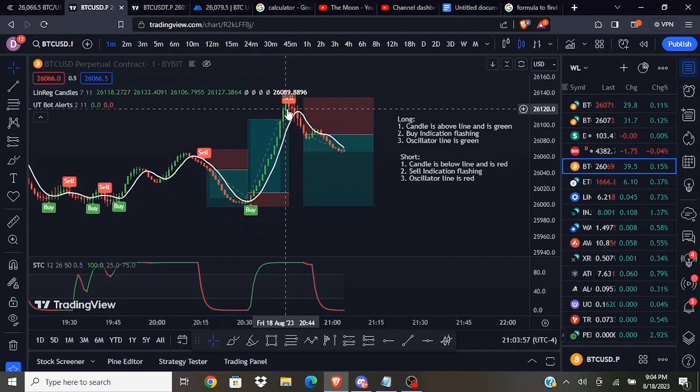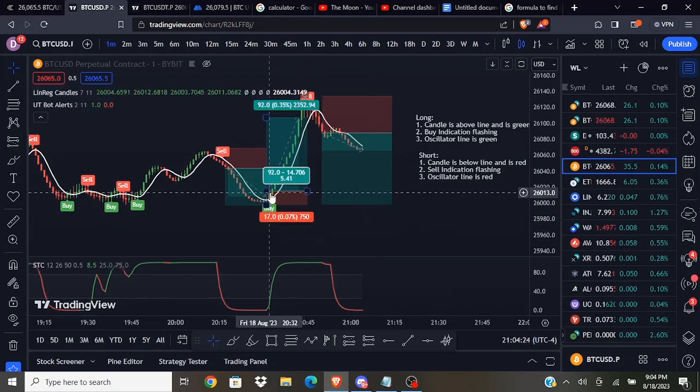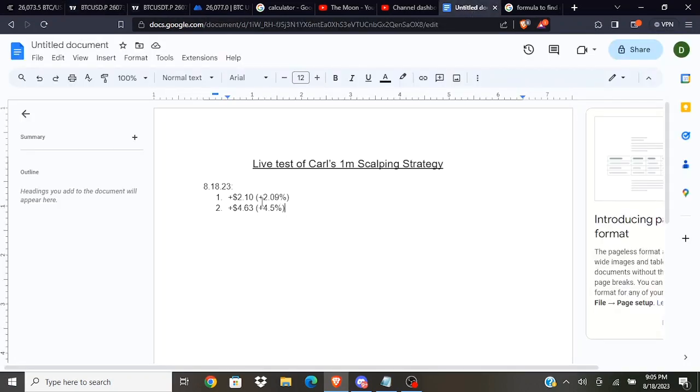Once the colors of the candle change and they close as the opposite color, I will exit the trade. So with this long, I closed it once the candle closed red. And I will be documenting the progress of this with this Google Docs sheet.